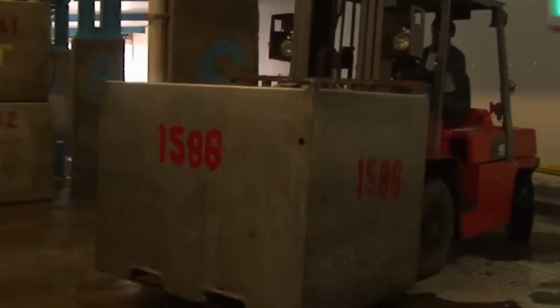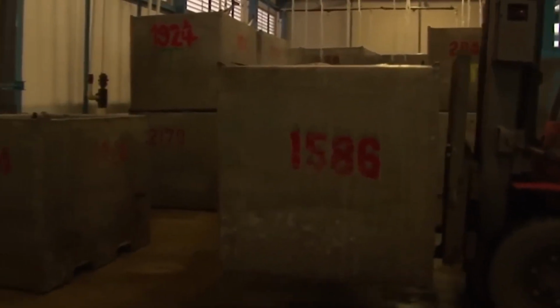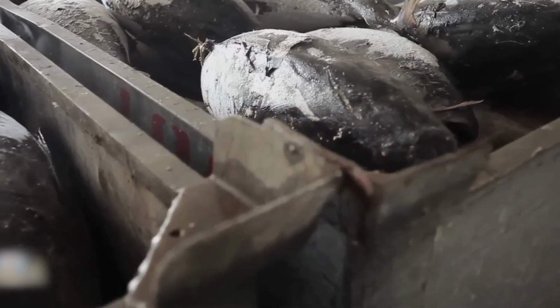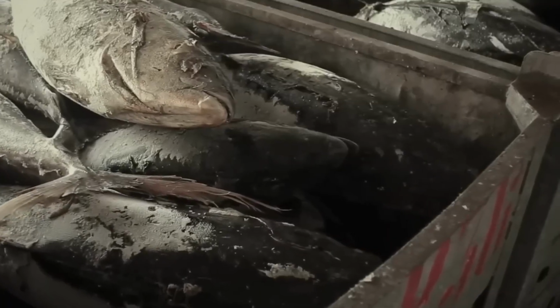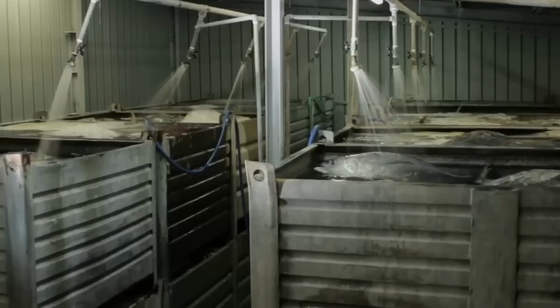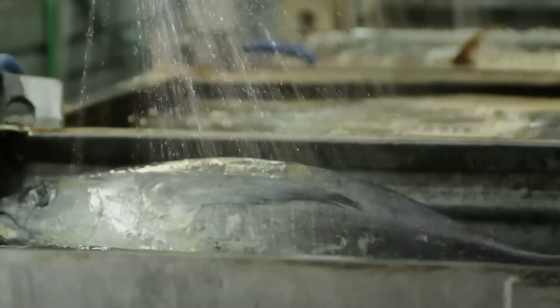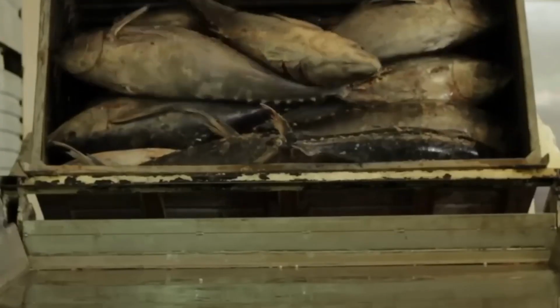Even the slightest deviation could compromise the delicate flesh, rendering it unsuitable for the discerning palates of tuna connoisseurs worldwide. This unwavering commitment to quality and attention to detail sets the finest tuna apart from the rest. From the skilled hands of the fishermen to the precision of the transportation logistics, every aspect of the supply chain is a testament to the dedication and passion that fuels this remarkable industry.